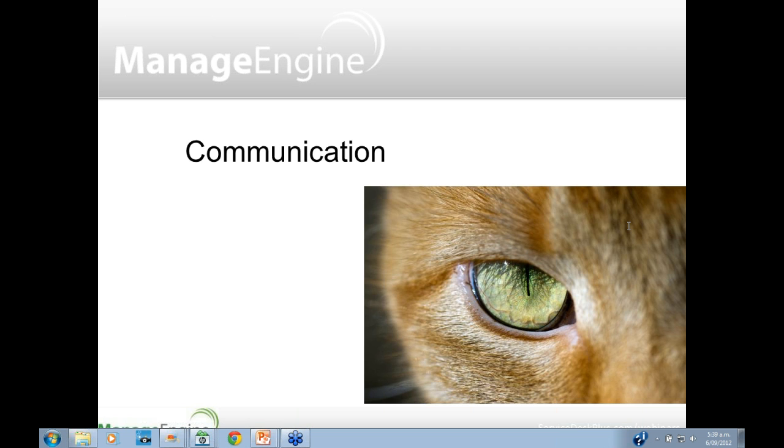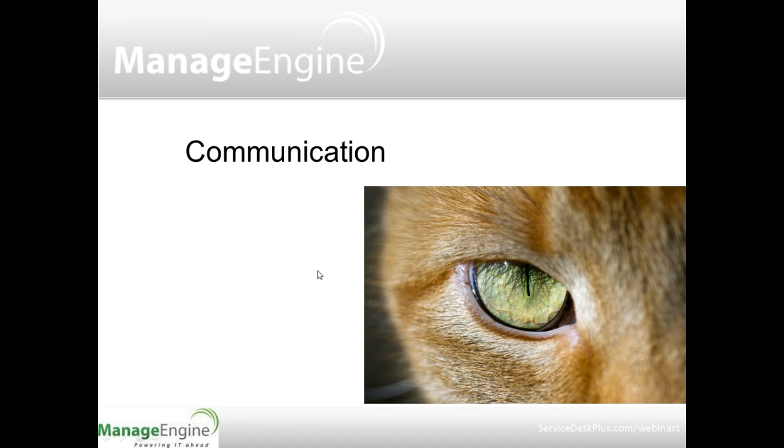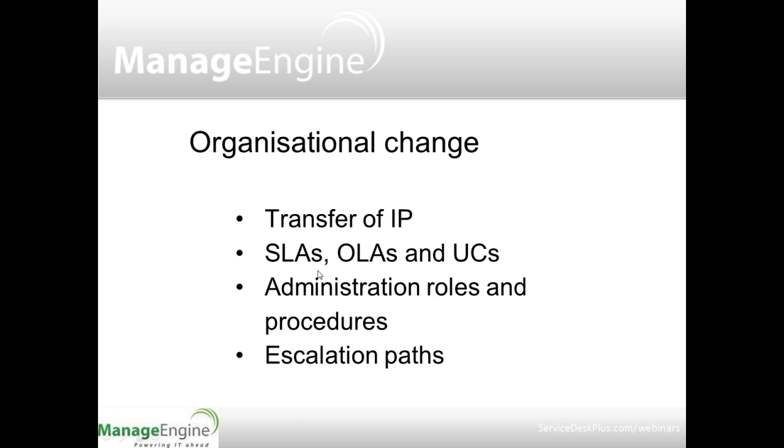Now I'm just going to go back for a minute because I gather we had an audio problem just before. I saw a couple of messages coming up. So I'll come back to this slide for a moment for those of you who might have missed some of the audio, to say we talked about transfer of IP, and I think you got that.